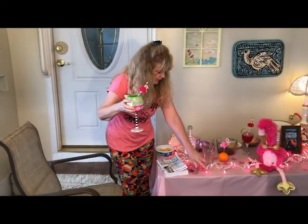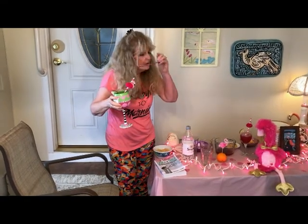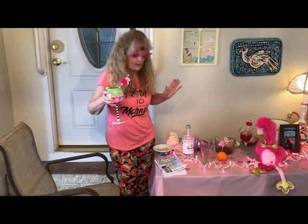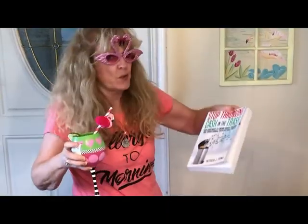There we go. Okay. So now I also happen to buy these unique glasses. And I'm going to sit down and read this wonderful book.